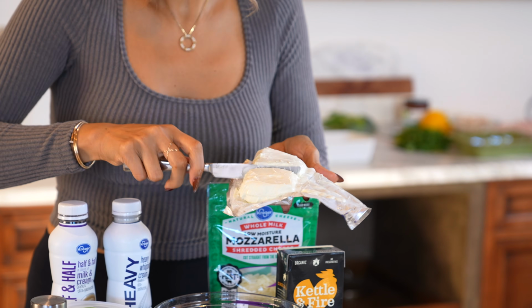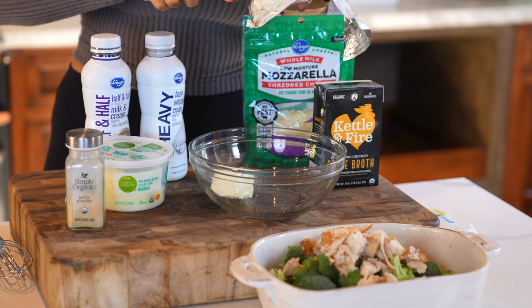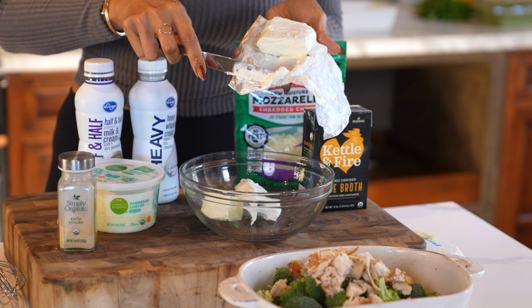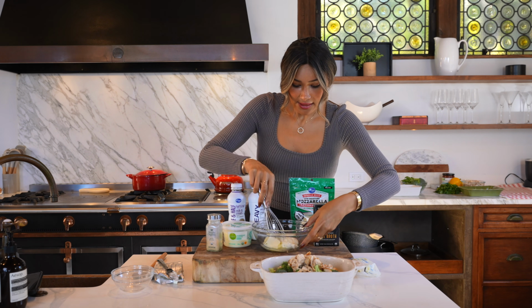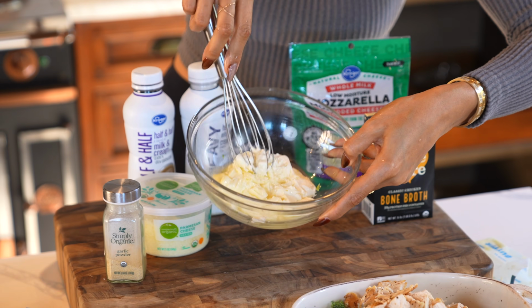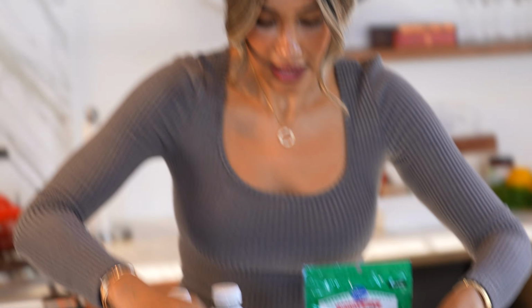Okay, so now we have our cream cheese, which is almost pretty much softened. But since I don't want to blend it, I'm gonna soften this even more. So I'm gonna put it into the microwave just for like 20 seconds. So I'm pretty sure that is softened now. Yeah. So do you see how this is now almost just like cream? Okay, so we have our butter, we have our cream cheese.